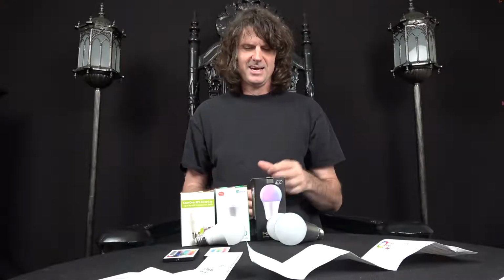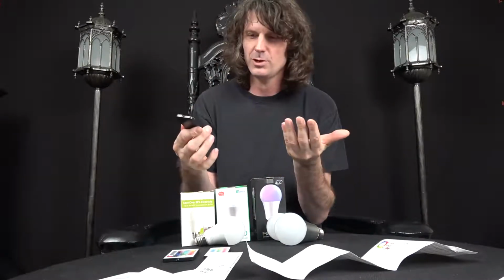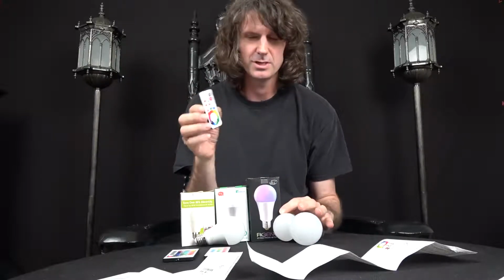Where the ILC remote is trash. My God, who thought of this remote? It's very convoluted. I would never buy this bulb again just because of the remote.